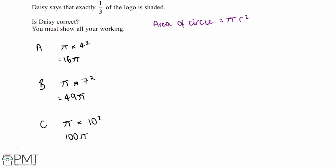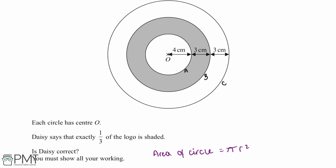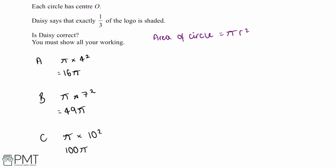So in order to work out this question, we need to divide the area of this shaded area here by the area of the total circle, so circle C. So in order to work out the area of this shaded area, we need to minus the area of the smaller circle from the area of the medium-sized circle. So the area of B minus A. So the shaded area is equal to 49 pi minus 16 pi, which gives us 33 pi.